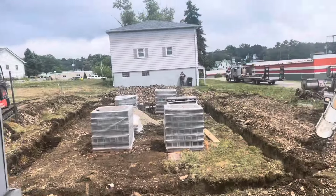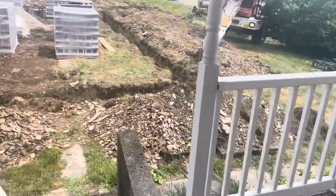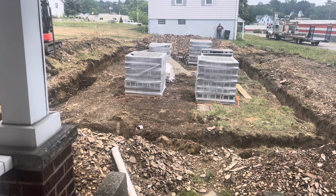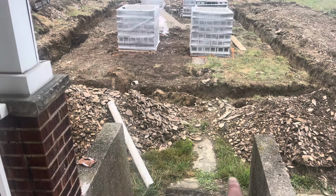So the house has just been redone. This is an all new Trex with a gutter system in it. And so everything's going to match. It's going to look like it was done at the same time. And then I can re-landscape all of this here.